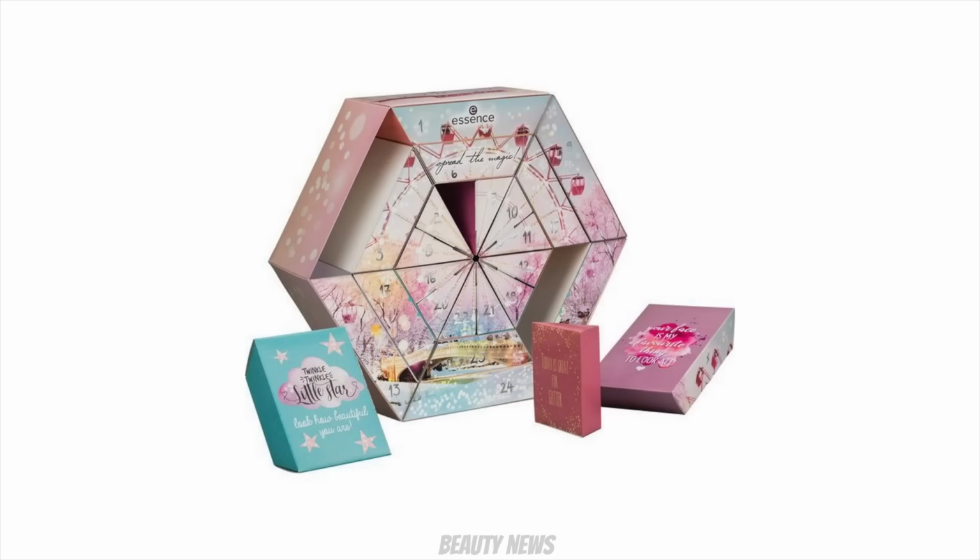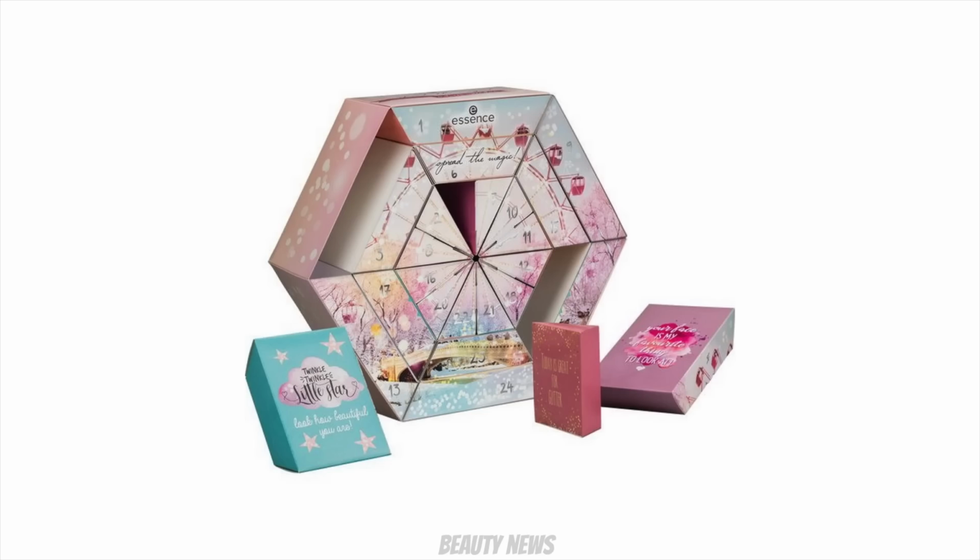From Essence, let's talk about their Christmas release first, because there's a few. There's a Halloween one as well. They're going to have an advent calendar this year called Spread the Magic. It's a 24-door calendar, and it contains 24 full-size products. They're saying it contains things like nail polish, lipstick, mascara, accessories, and more. It's available now for $45 US on Essence Makeup.